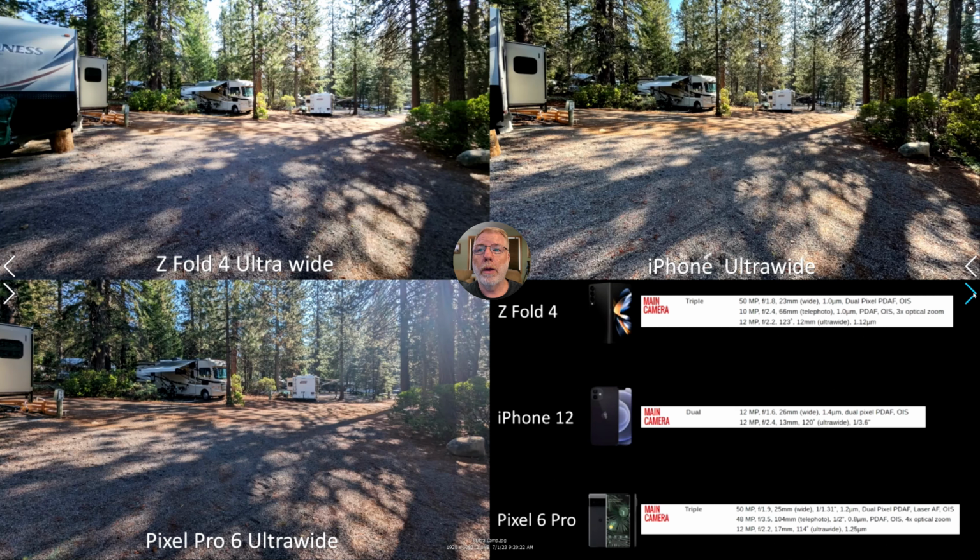Now we get to go ultra wide on all three phones. We're going to count out the Pixel right away because of the sun flare. I didn't know how to deal with the sun. I don't know why, but it just had an issue. But you can see there's a lot of good detail in it, but the sun flare kind of damaged that picture. So between the iPhone and the Z Fold.